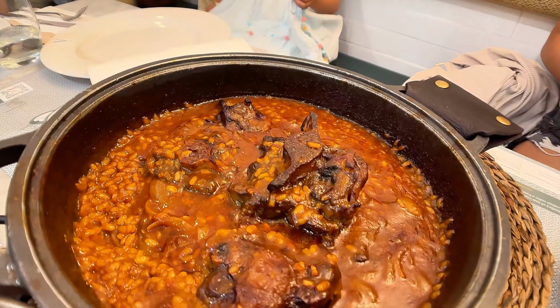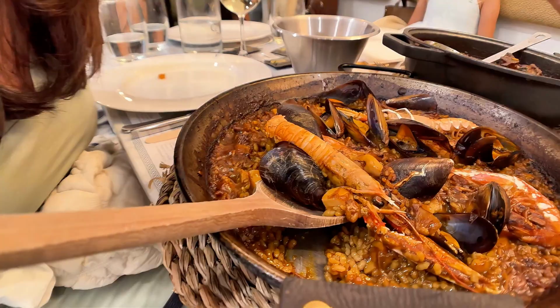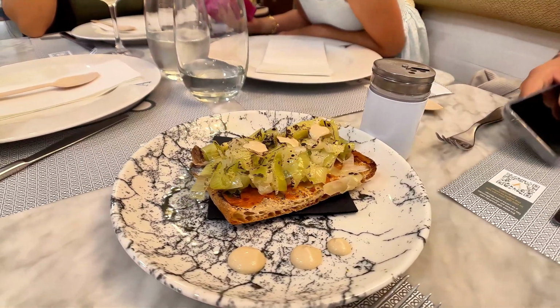So all the dishes we tried were absolutely amazing. My favorite was that oxtail stew. The paella was spectacular, but also the starters. The sardines, so fresh, right? Like everything that they put in the sardines, the flavors came together very nicely.